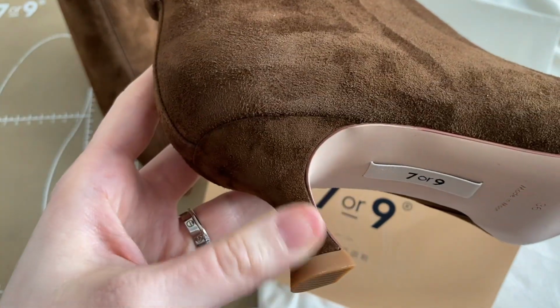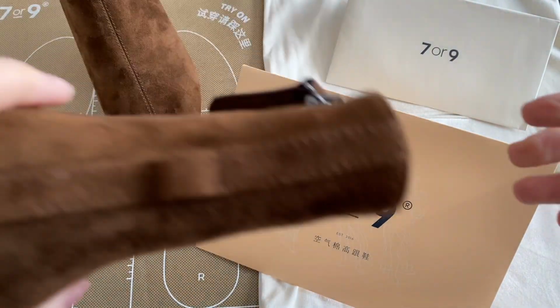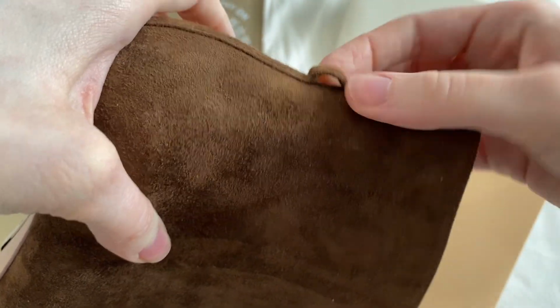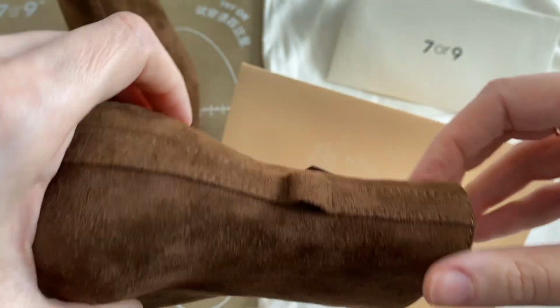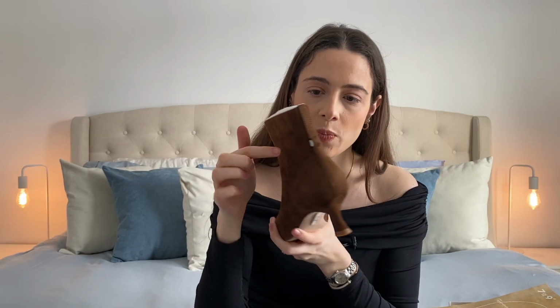I love that they are pointy. They are 5 centimeters like the previous pair. And honestly, their heel, it's like the same shape. The heel is not in plastic though. It is in the same suede as the body of the bootie. They do also have a little loop at the bottom in case you do want to add a certain accessory to it. They have a loop here to add some ankle chains as well.